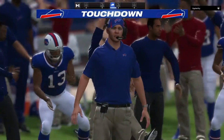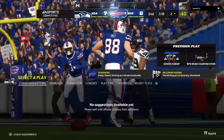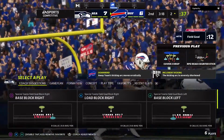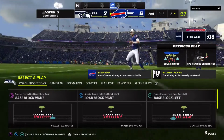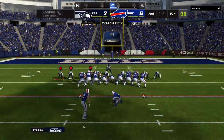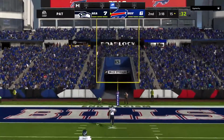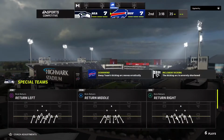Touchdown, Bills. Dawson Knox, a touchdown grab from Josh Allen. And the Bills are an extra point away from tying the football game. You get down near the goal line, this is where having a sure-handed tight end becomes a luxury, and it pays off big time, especially when the defense sells out against the run. He finds himself open for an easy touchdown. Now the try here for the extra point. It's up and good, and we're tied at 7 here in quarter number 2.